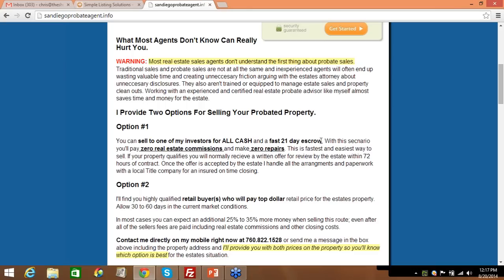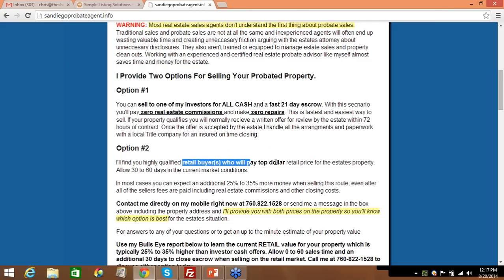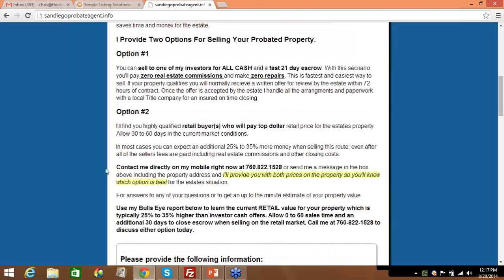Okay. Option number two, it says, is I'll find you a highly qualified retail buyer who will pay top dollar, retail price, for the estate's property. It says allow 30 to 60 days in the current market conditions. Maybe it's not 30 to 60 days in your current market. That's okay. You can edit this page very easily and change that. You guys know you don't have to be HTML programmers to edit these pages. It's really simple. It says in most cases you can expect an additional 25% to 35% more money when selling this route, even after all of the seller's fees are paid, including real estate commissions and other closing costs.